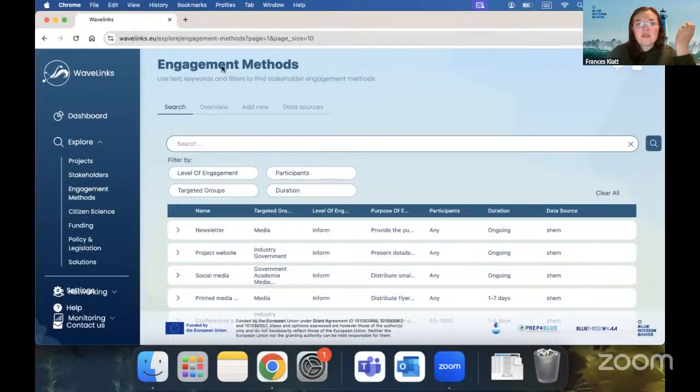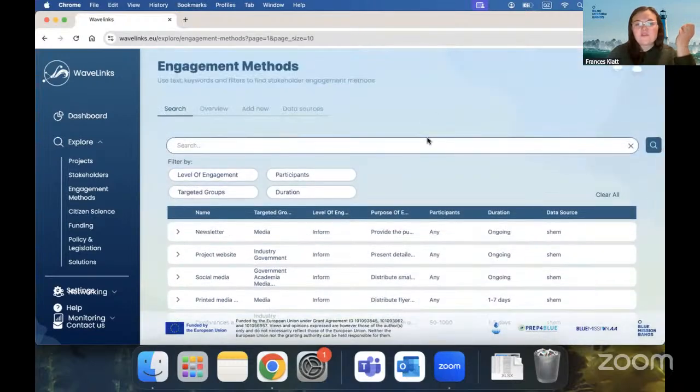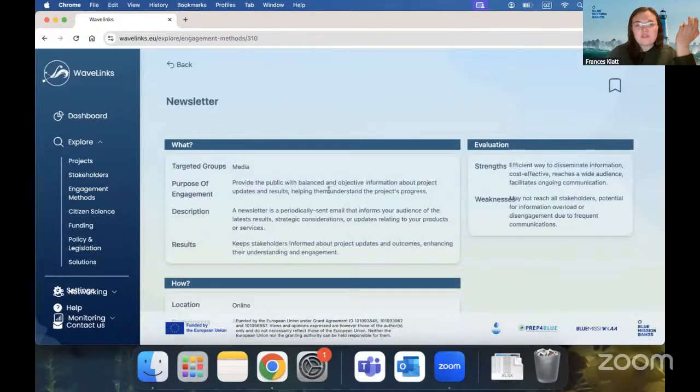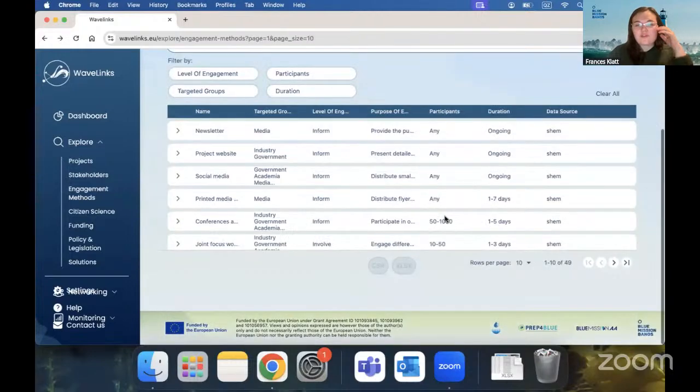So for example, here, if you're looking to engage with stakeholders, you can go to Wavelinks, you can check out this list. Right now, there are 49 methods here, and you can read about a bunch of different ways that you can successfully engage with the stakeholders. For example, here via newsletter, then it gives a bit of information about newsletters as an engagement method.